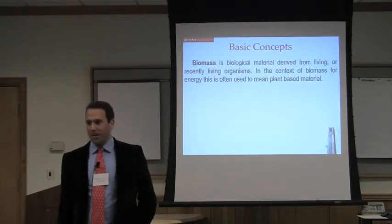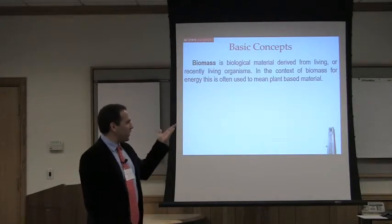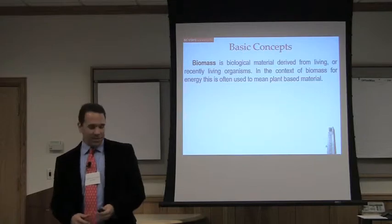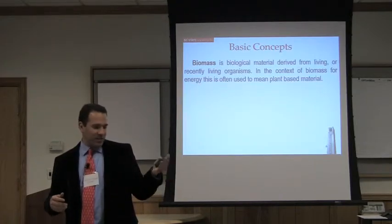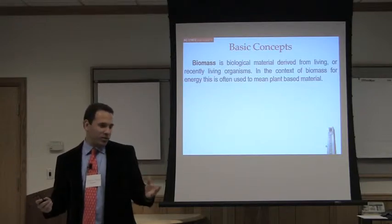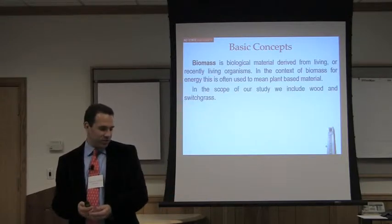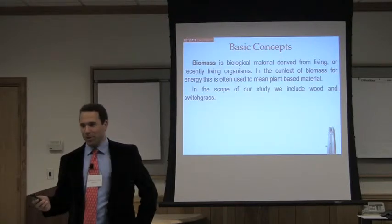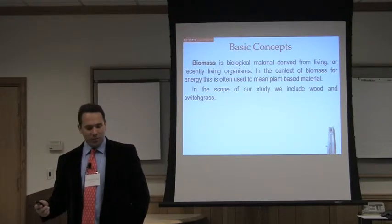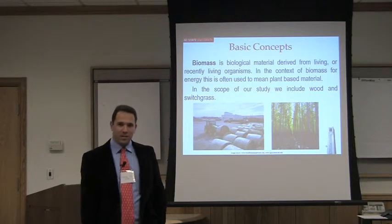I'm also talking about biomass. Biomass, a lot of people have talked about that before. So it's biological material that was either recently living or living itself. And when we talk about biomass for bioenergy, it's usually plant-based material. So that's the distinction. And in the work that I'm doing, I'm using both wood biomass and switchgrass. So a little bit of both.